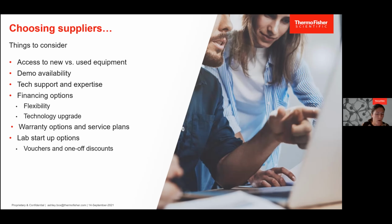So the fourth point, financing options. Does your supplier of choice offer flexible financing options that cater to your timelines and budget? You may be in urgent need of a capital piece of equipment, but don't have the initial funds ready to go. So looking at leasing equipment might be a viable solution.